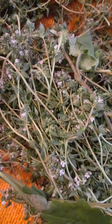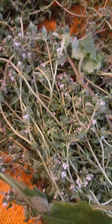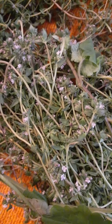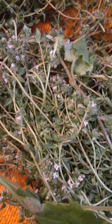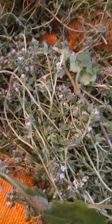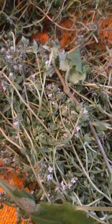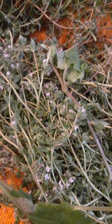Okay? The reason why it looks different than the last time I showed you guys is because it's springtime. And when I harvested this last, it was in the fall after summer. In the spring, you can see the flowers, but remember, we are practicing holistic living, which means you need the flower, you need the leaf, you need the bud, you need the seed, you need the stem, you need the root, you need it all. Holistic.